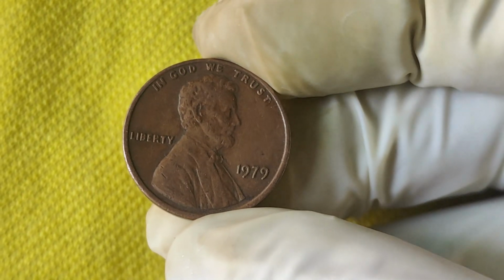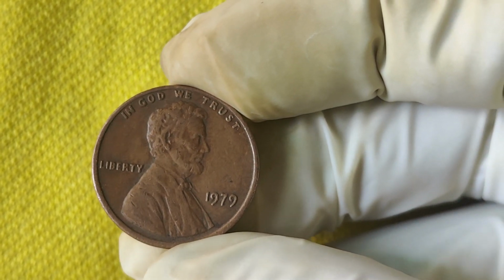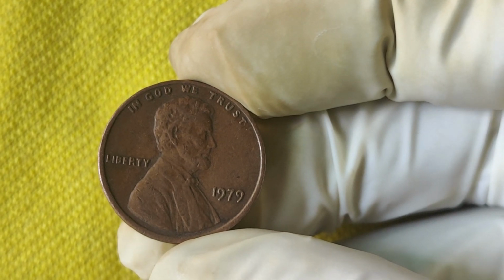We're diving deep into the fascinating history of this coin and uncovering why some of these pennies are fetching incredible prices in the collector's market.